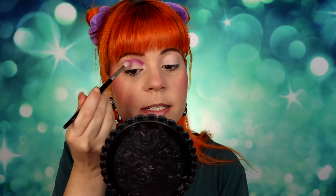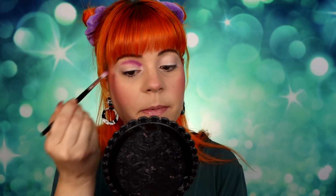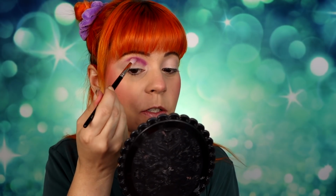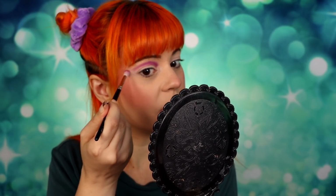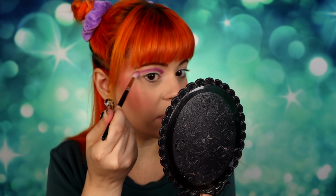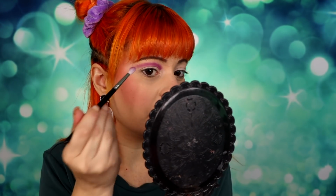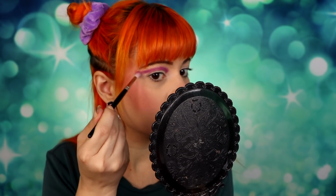So since this is my transition shade, it's going to go quite high up here, and I'm gonna be quite precise so that when I do go ahead and cut my crease, I don't have too much product just on the outer portion here that I need to cover up. So I'm just gonna kind of try to put this down in a cut crease shape to begin with. And this is just going to be very dependent on your own eye shape.